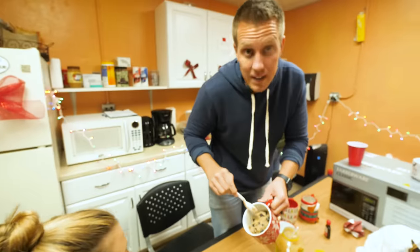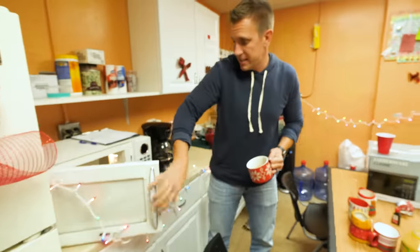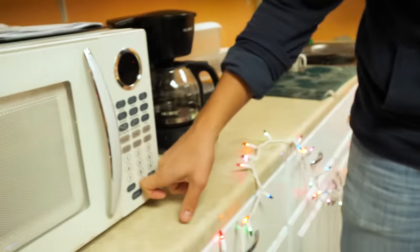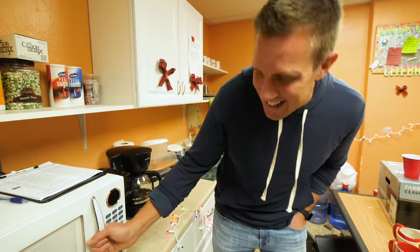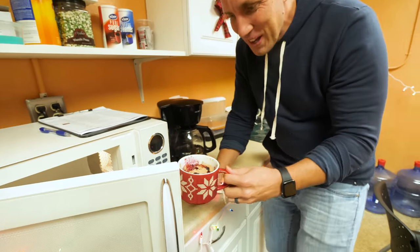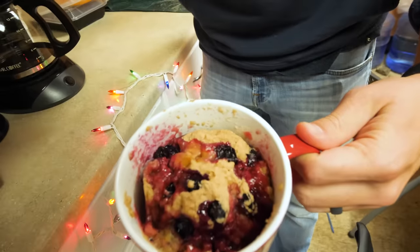I don't know how this is going to turn out. This is the real deal, guys. This is how it works at shelters when you're making treats for dogs on the road. 3 minutes, why not? Let's go for it. It smells, I can't see it. Just wait. Uh-oh. 2, 1. Look at that. That looks delicious.